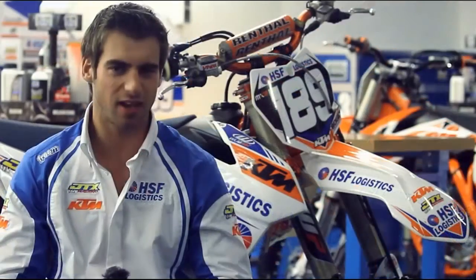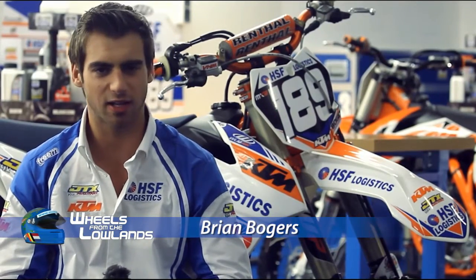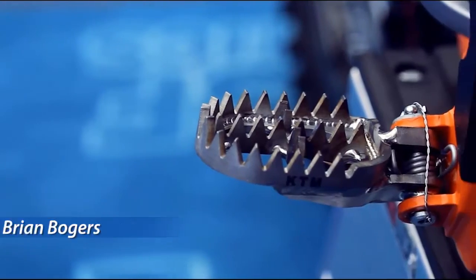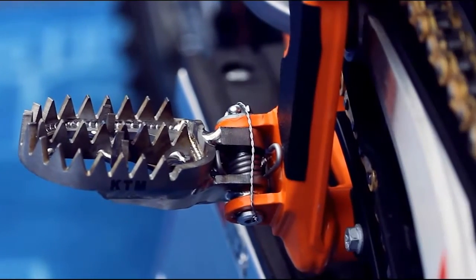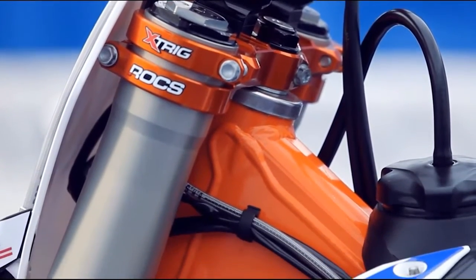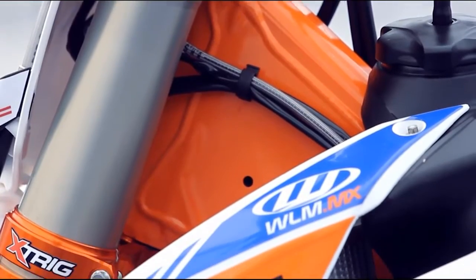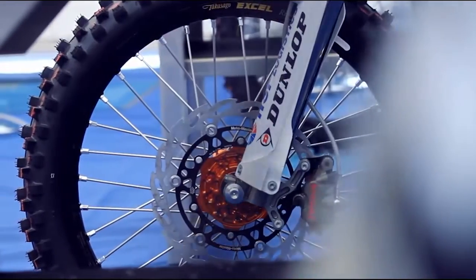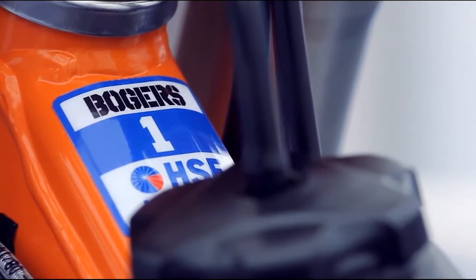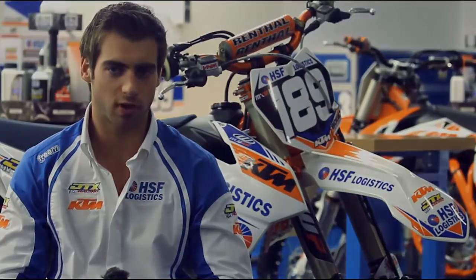This is Brian Bogers, he's 18 years old, and he said at first I looked up to the other riders, but now I've realized that they are also, like me, just human, and the guy who is fastest wins the races and becomes champion, says Brian Bogers. I'm a little more experienced now, says Bogers, and I feel confident that I will have a good season.